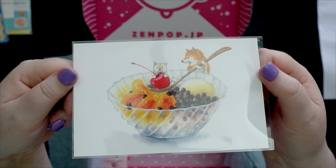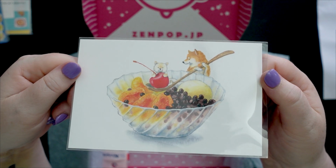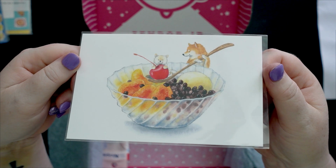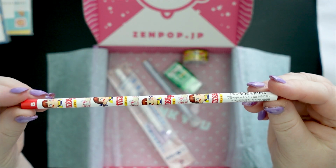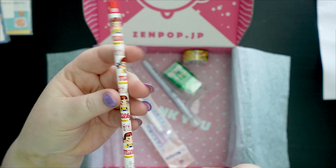And it is watercolor of the Shiba Inu doggy eating out of the nice fruit bowl. Okay, down to the last few objects. You get your Milky brand pencil.